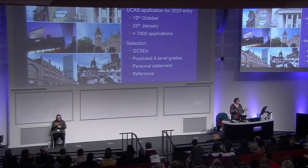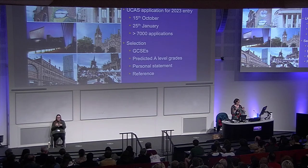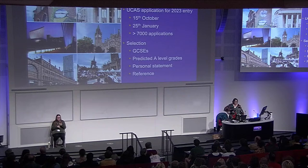So we want to see, do you think you understand what the degree is? And this is really important if you're applying for something like, say, pharmacology. Because if you write it as though you're applying for pharmacy, which is a vocational degree and a very different discipline, we will contact you and say, you sound like you actually want to apply for pharmacy and not pharmacology. And similarly, if your statement is tailored towards medicine or dentistry, we will contact you and say, can you provide us with an alternative personal statement? So we will ask for that.